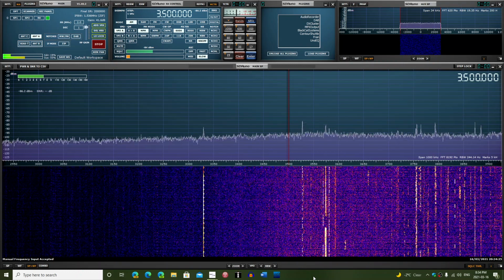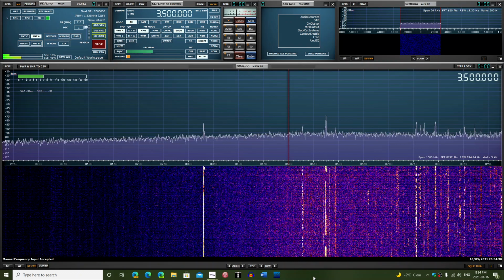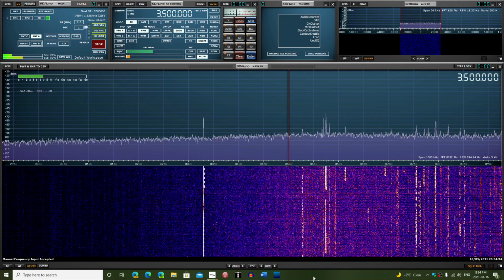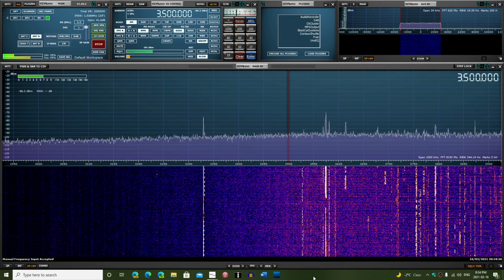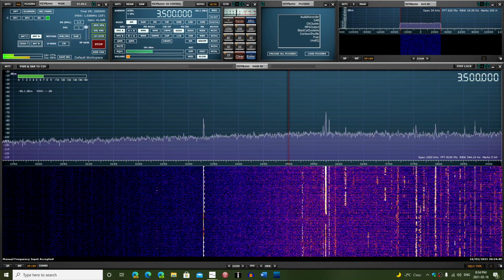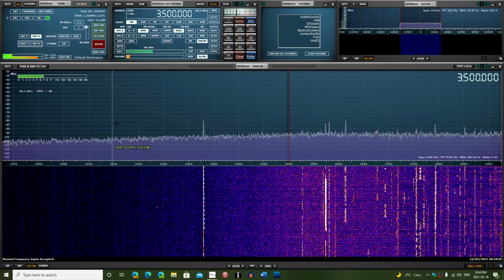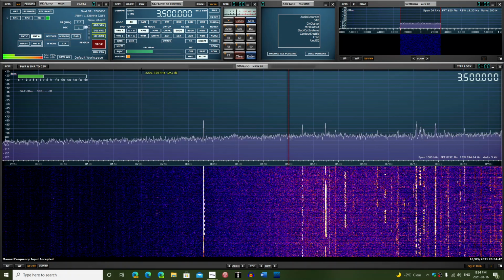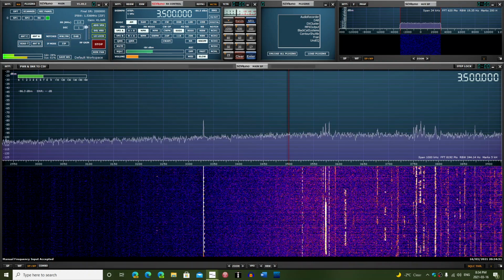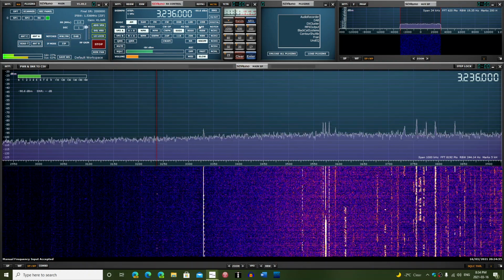So it's 0034 UTC. And we are March 16th North America, but in reality it's March 17th UTC. And we're going to check out 3 to 4 megahertz. And I'm going to click signals and check out signals here, depending on what I see in the display. And we'll see what is probably in there. Try to identify anything that I could be listening to. So if I hear anything special.